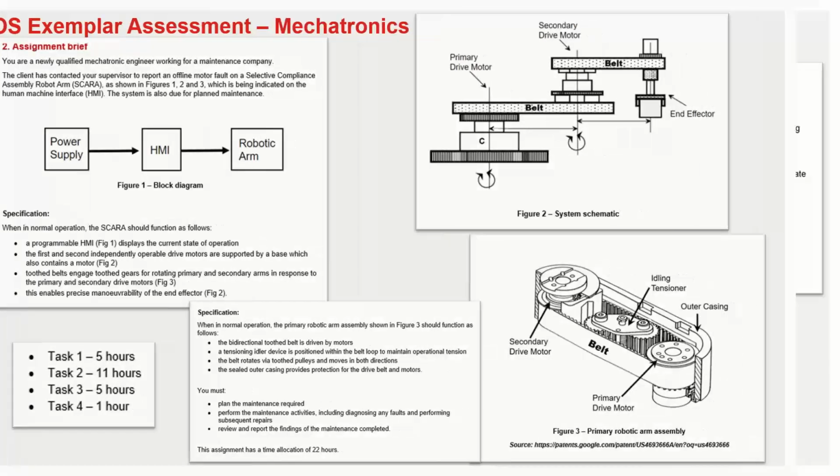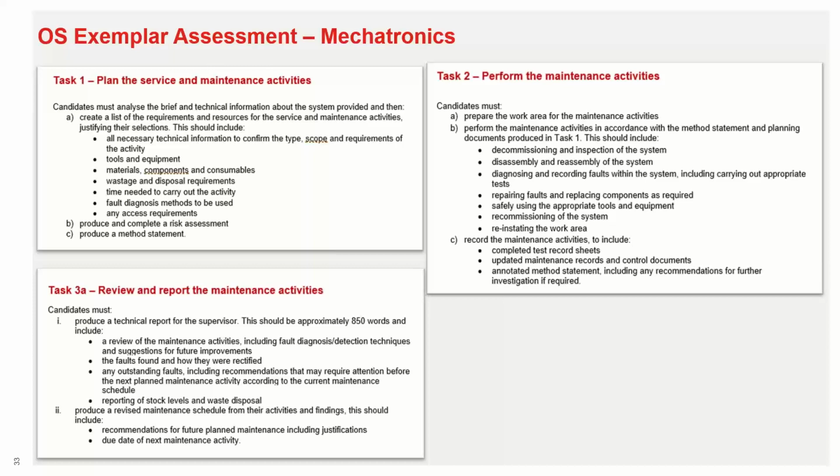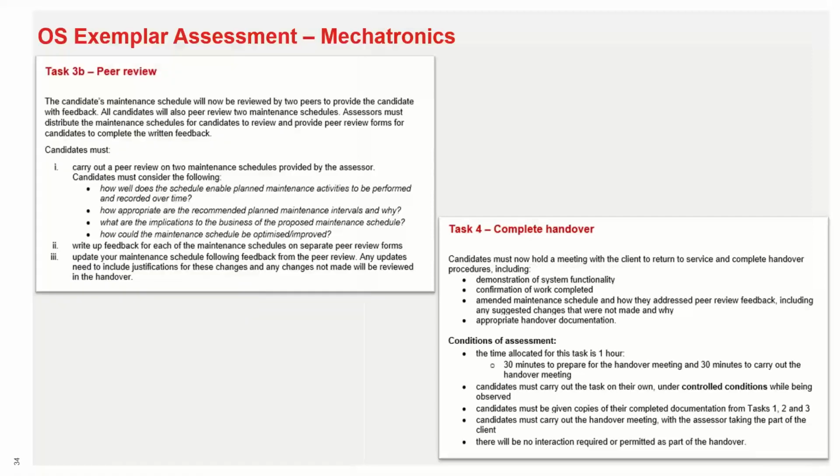So within the tasks, any fault found, any outstanding fault tasks, and reporting of stock level and waste disposal. And then task 3B, you've got that peer review again on their own, part of the client, and there is no interaction required or permitted as part of the handover. So just a little bit more information regarding that handover meeting in this section as well. So that just gives an overview of what the mechatronics looks like.